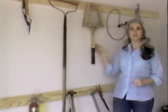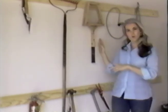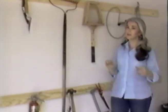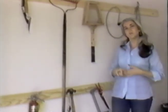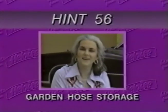It's great to store out-of-season sports gear. Just hang it up. You always know where it is. There's no fear of hitting it accidentally with the car. Most important of all, always have a fire extinguisher handy.